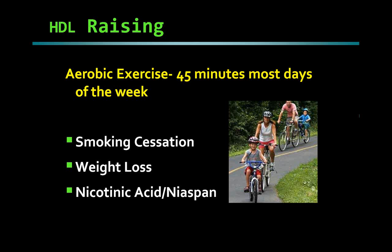To raise HDL, it can be through increasing your intensity. It could be through increasing the duration, how long you go for exercise, or it could be through increasing the frequency. If you're only going 3 days a week and you add 5 days a week to it, that would raise the HDL. If you're smoking, stop. That'll raise your HDL. Losing weight, if you need to, will also raise your HDL.